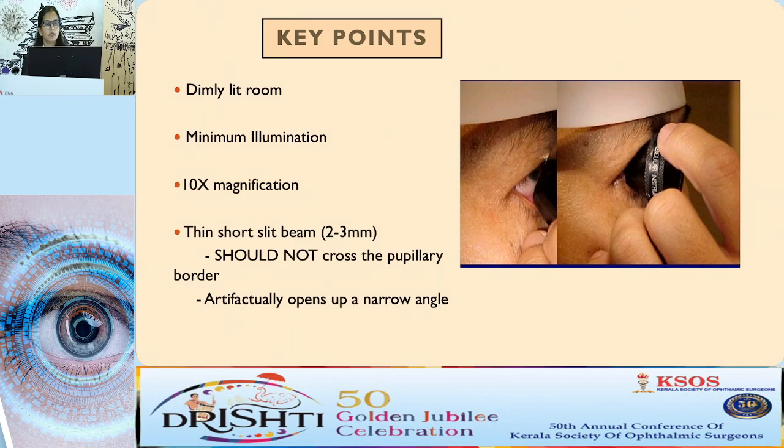Regarding the procedure, the key points: gonioscopy should preferably be done in a dimly lit room. Regarding slit lamp adjustments, there should be minimum illumination initially and 10x magnification. Use a thin short slit beam. The purpose is that it should not cross the pupillary border, producing miosis, which can artificially open up a narrow angle.